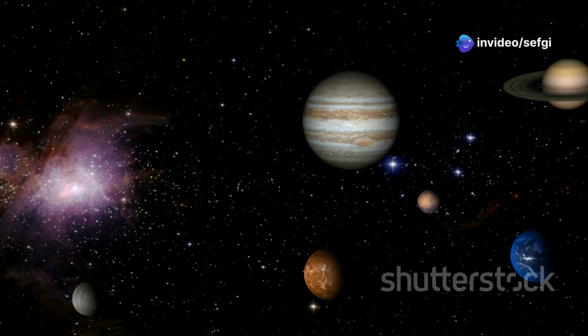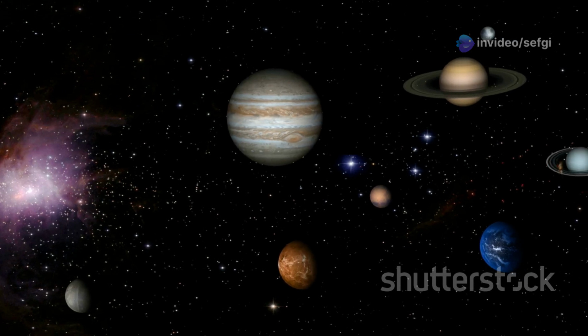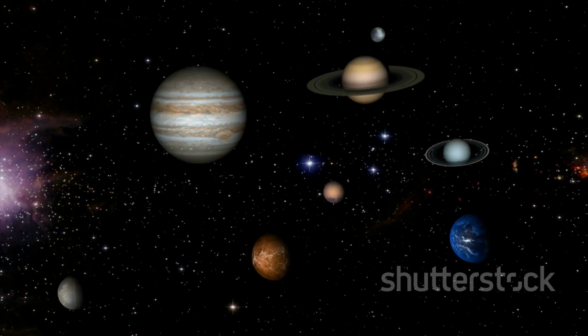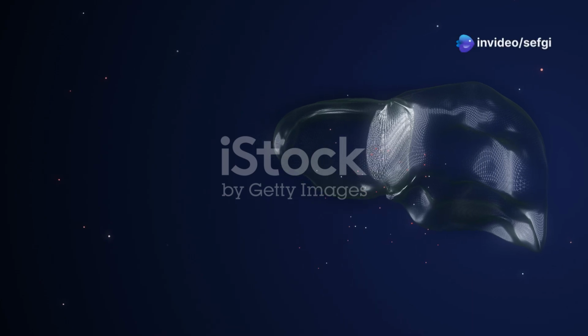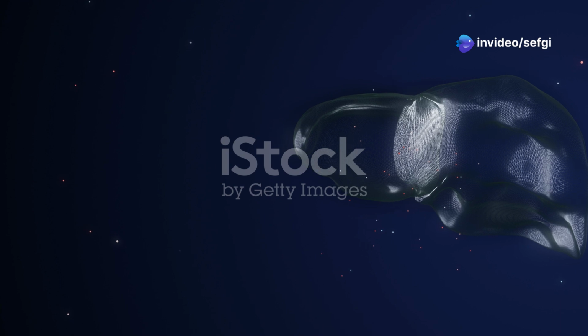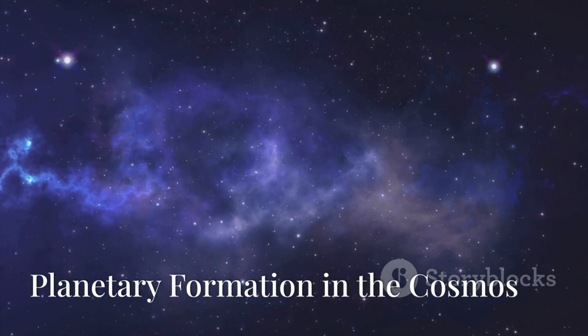isolated world. This diversity underscores the vastness and wonder of the cosmos, reminding us of the endless possibilities that exist beyond our own solar system, suggesting that our own solar system is just one example of the countless planetary systems that likely exist throughout the universe, each with its own unique characteristics and mysteries waiting to be discovered.